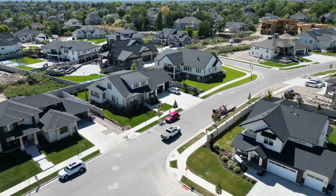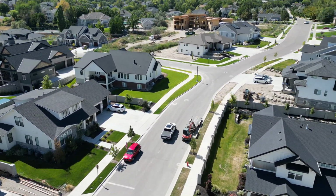We'll say this, it's wintertime here in the state of Utah, so things look a little bit different in the summer. They look a little bit greener, so keep that in mind, but let's get into the video.